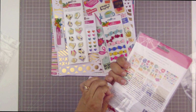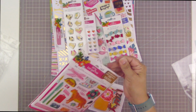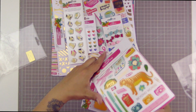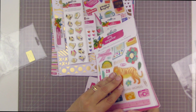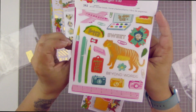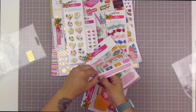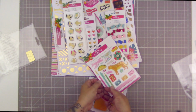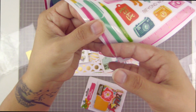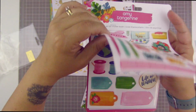Then we have a sticker book. It has 8 sheets of stickers, 392 stickers in there. So let's just fairly quickly flip through them. These are transparent stickers. I think they're all transparent. So what that means is that if you overlap it with something, you'll be able to see the something behind it. Those little cameras are on the sheet.